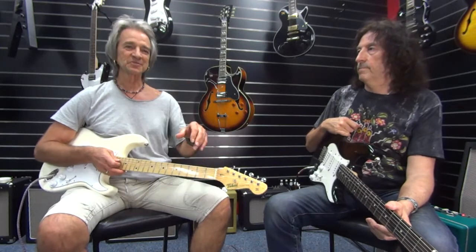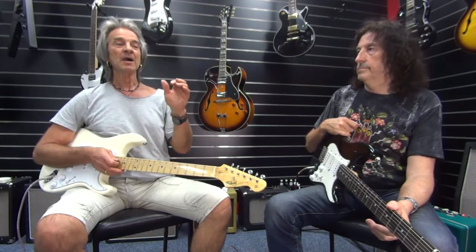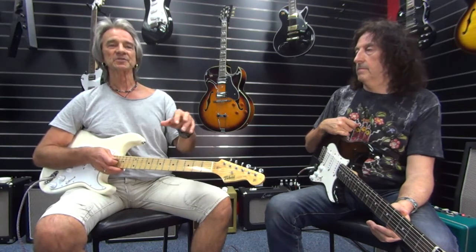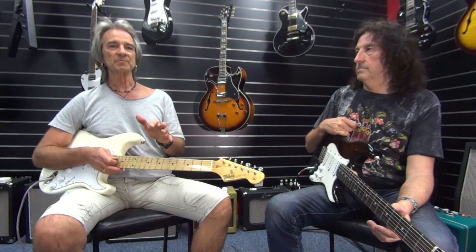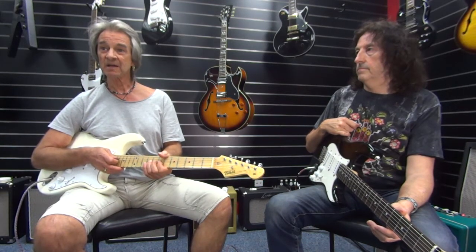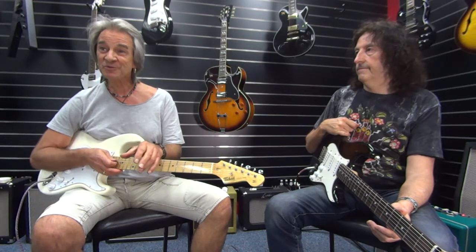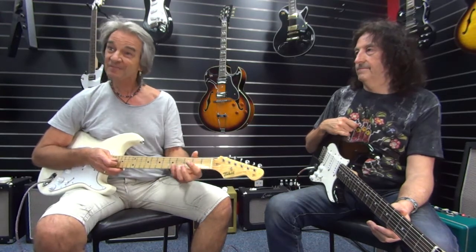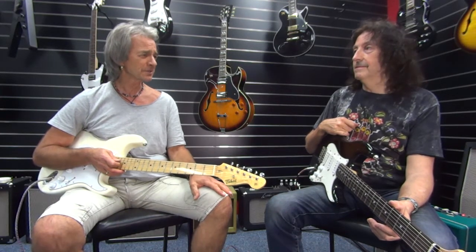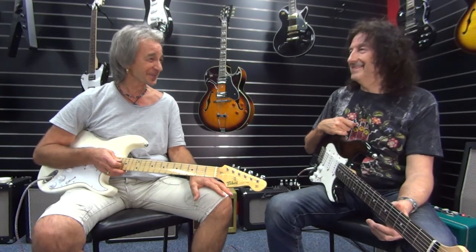Just as far as string selection. I remember trying to do the licks that some of the guys were doing on records very early in the piece, and I couldn't bend the G string because it was too fat. And then we had to go and get a banjo string was the trick and put a thin one on. It's amazing how things have changed. Yeah. Oh yes. It's called progress.